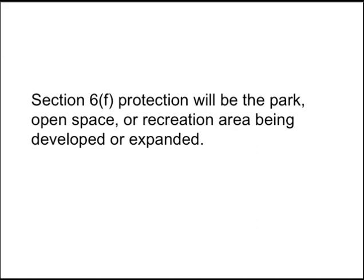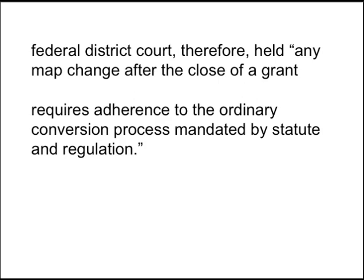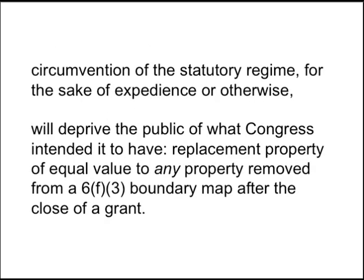So the manual goes on to state that Section 6F protection will apply to the park, open space, or recreation area being developed or expanded, which in the original grant and map included the Tobacco Warehouse and the Empire Stores. So as a result, the Federal District Court held that any map change after the close of a grant, and there was a 5-year time lag between the request and when the grant was closed, requires adherence to the ordinary conversion process mandated by both the statute, the law, and regulation.